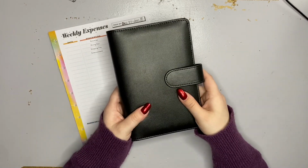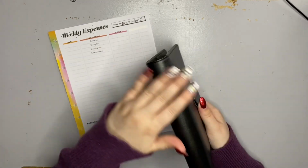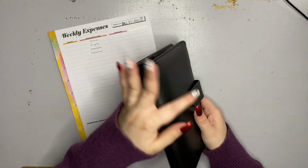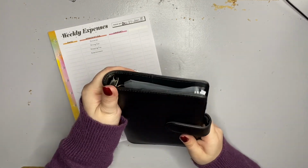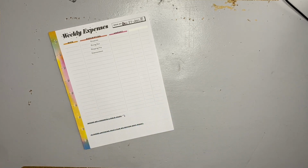This is going to stay on my desk. I might get my Cricut out and write like savings or 2023. I haven't decided yet. I might just leave it blank, honestly. So I'm gonna put this off to the side, and I'm going to get out my planner.